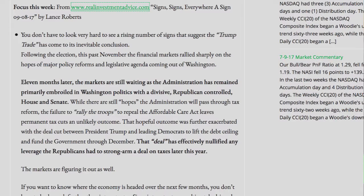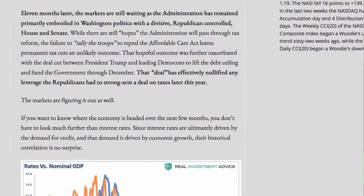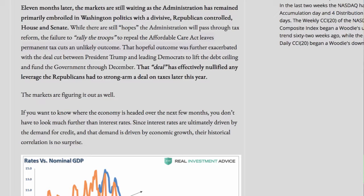Following the election this past November, the financial markets rallied sharply on the hopes of major policy reforms and legislative agenda coming out of Washington. 11 months later, the markets are still waiting, as the administration has remained primarily embroiled in Washington politics with a divisive Republican-controlled House and Senate.